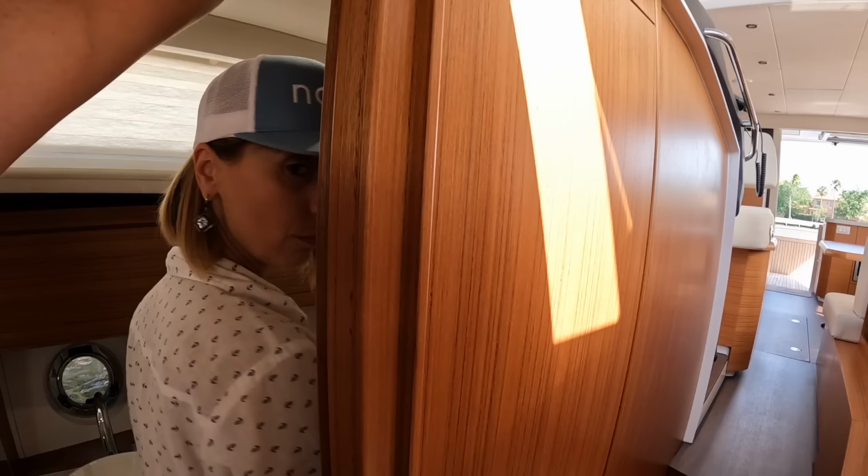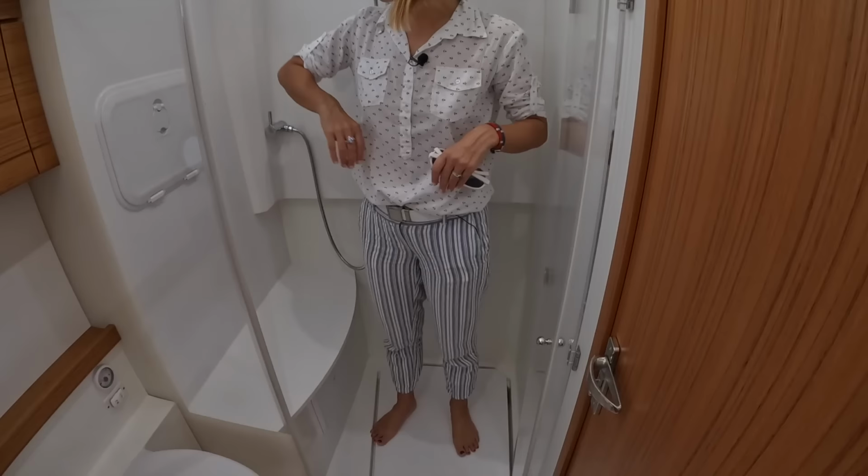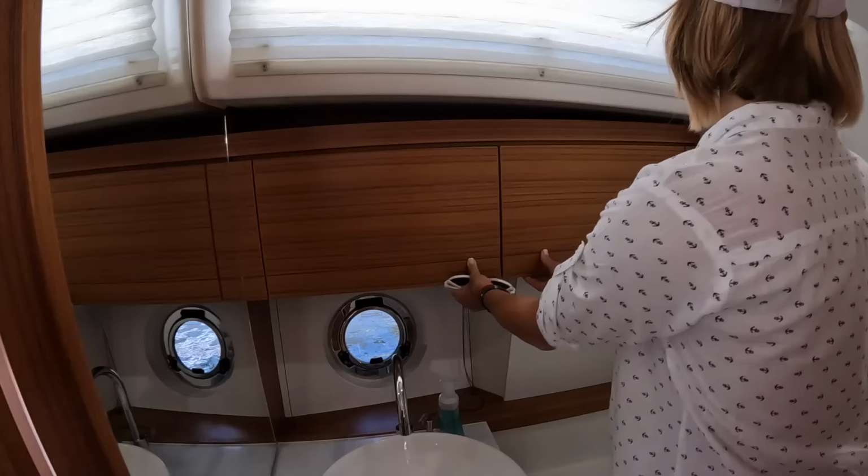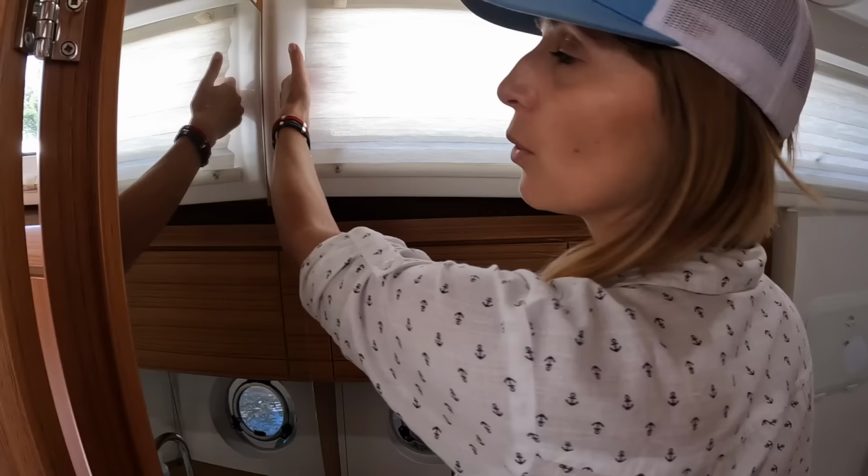Very comfortable. So you have a one-person shower, good size. Access to the tank. So we've got an electric head, sink, a bit of storage here, actually pretty good. And still an openable porthole. Yeah, there's a porthole that you can open. Amazing. What a great boat for a couple. Pretty awesome.